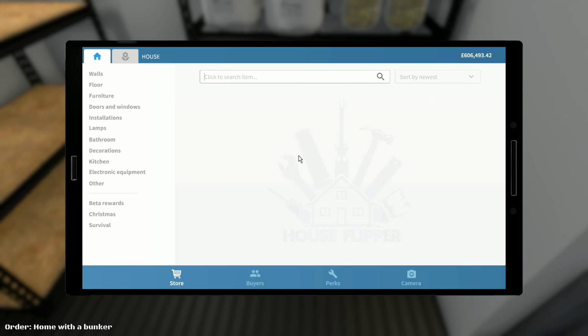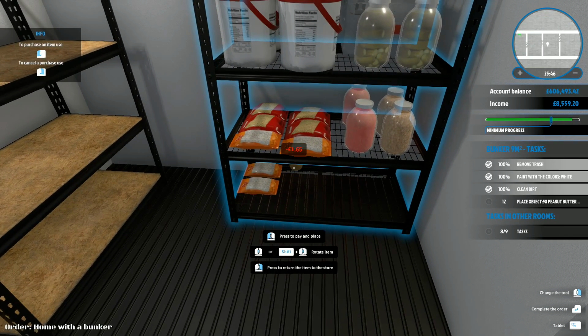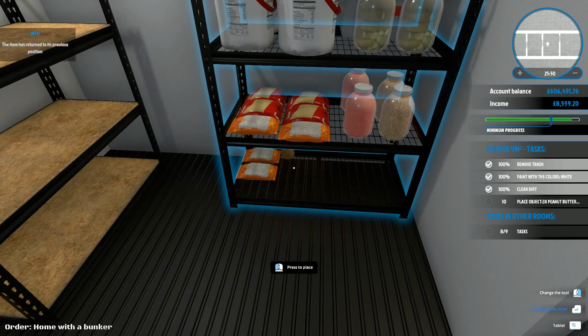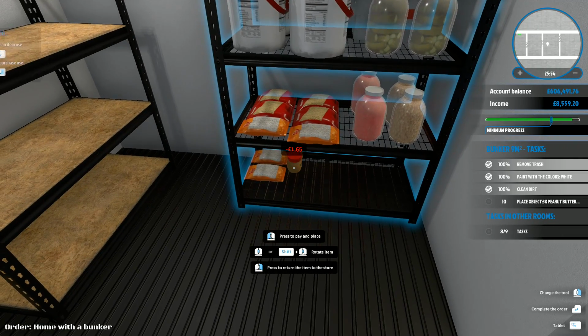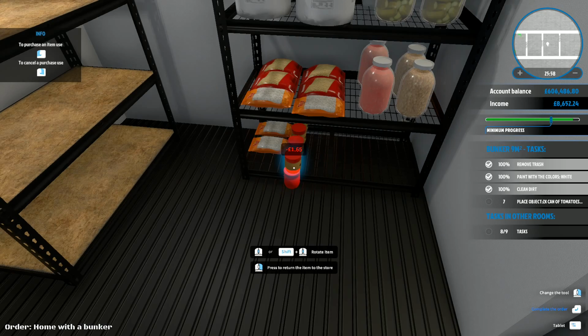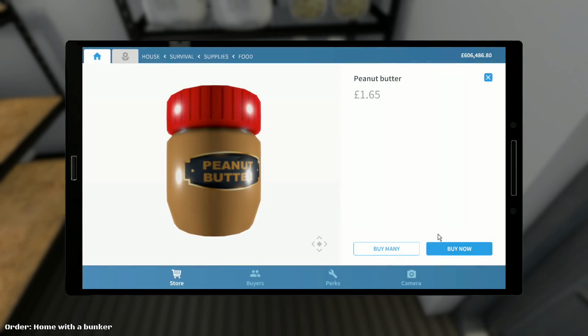5 peanut butters. Peanut butter is very popular with survival, mainly because, and I happen to know this one, it's extremely high in energy. Peanut butter is incredible for its energy properties. I meant to say buy many there. You've got to click fast with this game to place them. There's 3, 4.